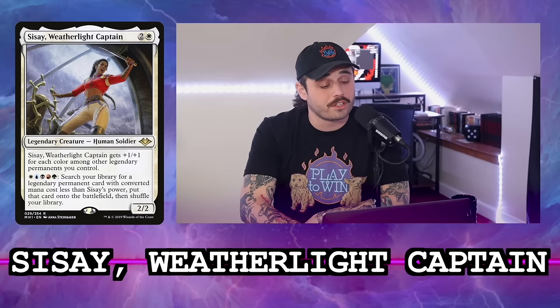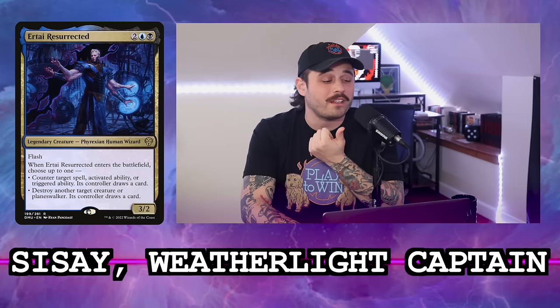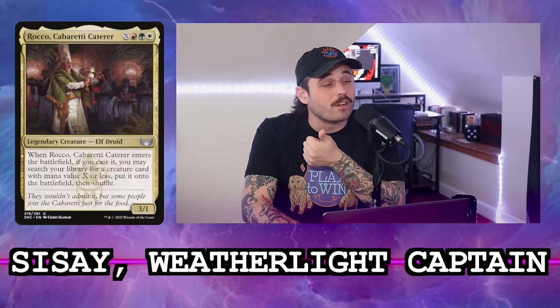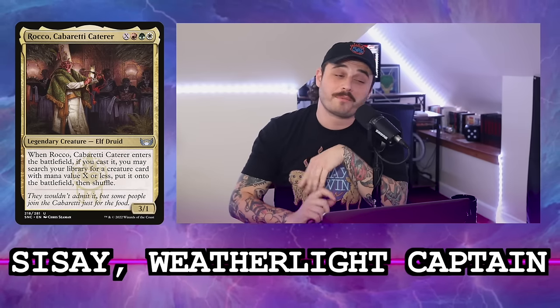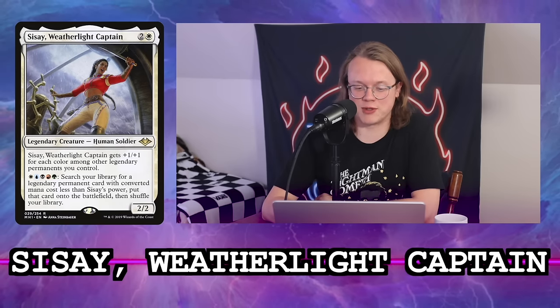You're still a five-color good stuff deck, but cards like Urtai Resurrected, which is like a counterspell on a legendary multicolored card, that's really great. You get to play things like Rocco in the 99, which is pretty neat if you want a legendary with other colors that can find more legendaries that are other colors. That's pretty great. I've always said if you can't decide on a commander, you should play Sisse because you get to play all of them.